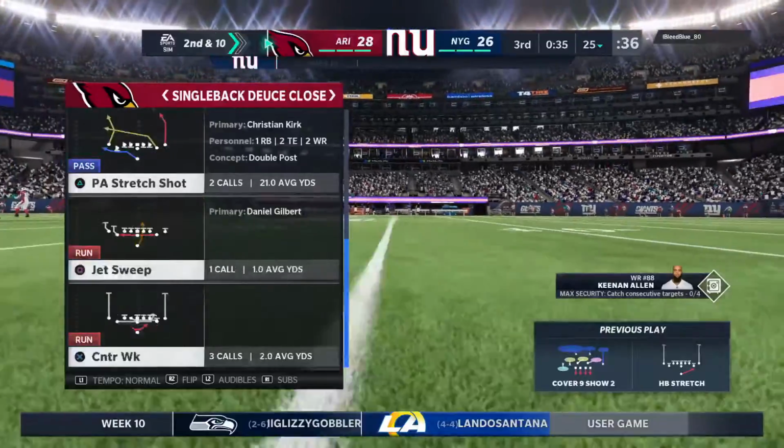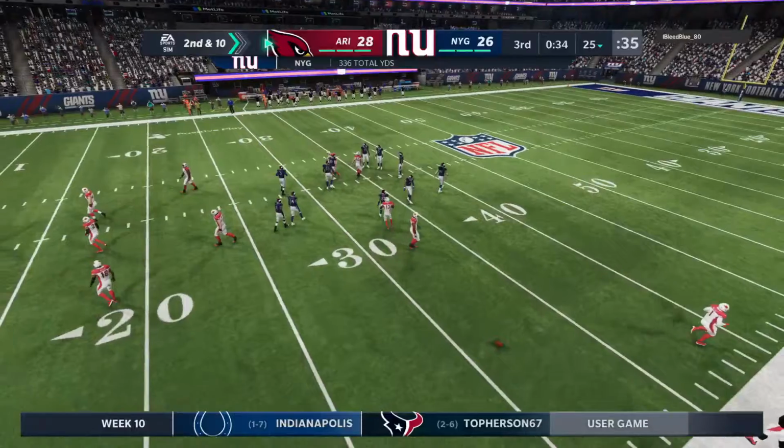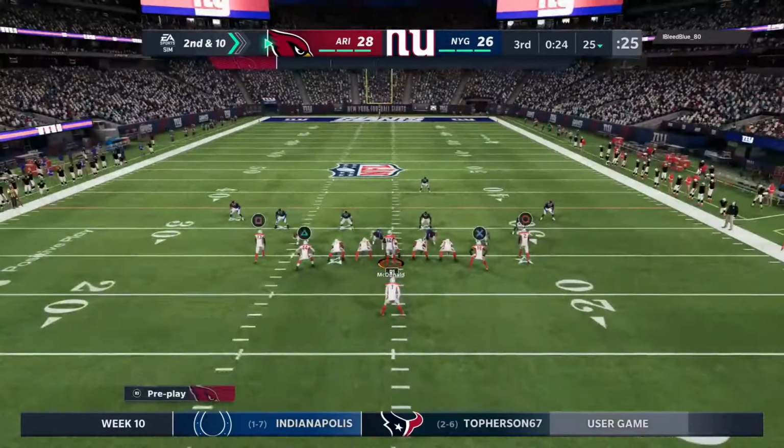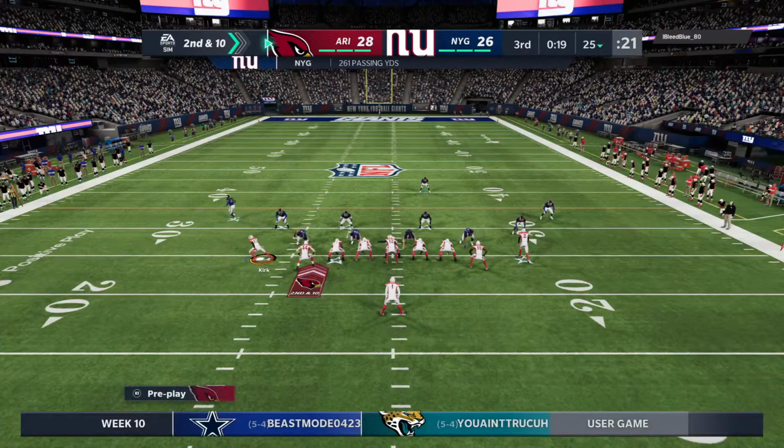What they have to be careful of is not having a letdown. It was real easy last time. They can't expect that going forward. Yeah, we'll see if it's that easy here. Third quarter from MetLife Stadium. Here's a 2nd and 10.